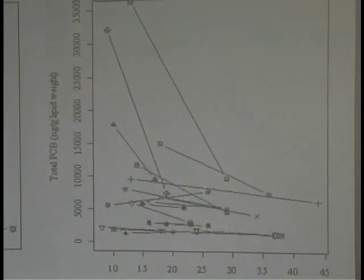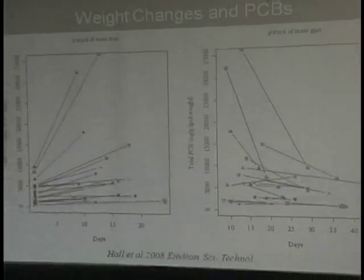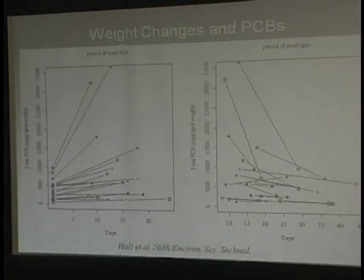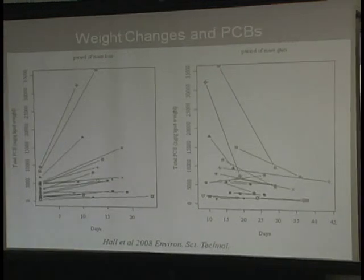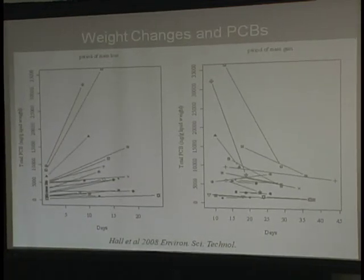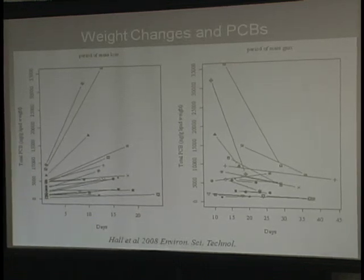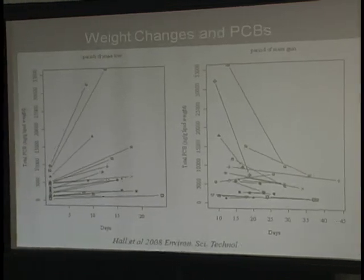But what we then followed up with was we looked at how the contaminants in lipid change as an animal loses weight. So this is one of the silver linings of animals dying from domoic acid poisoning. They usually don't eat. They have these seizures, and we keep them sedated for usually about 10 days to 2 weeks. And during that time, they do lose about 20% of their body weight. So we took a series of biopsy samples when they first came in, and then as they lost weight.